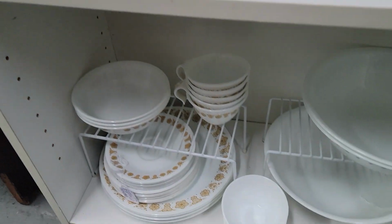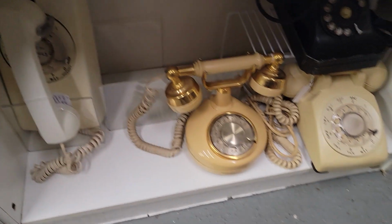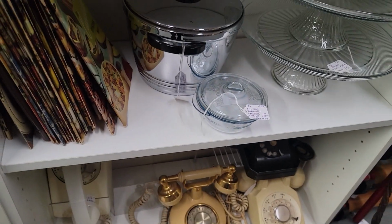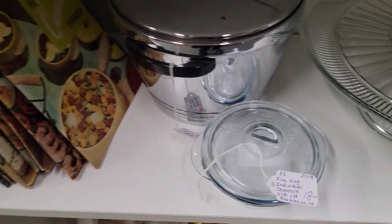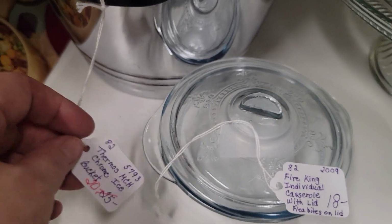Nice bean pot, some more Corelle. And we have some really cool phones down here. So 1962 was the first year for the push button phone. We were watching a show that was based in like 1972, and a push button phone came up, and Don said, that's not accurate. There weren't push button phones, so I had to look that up. That's why I have a lot of useless trivia floating around in my head, because I had to confirm for myself.